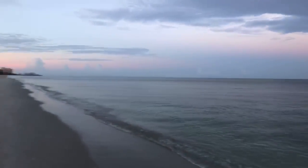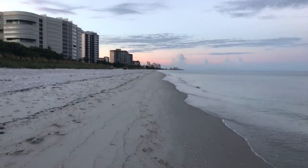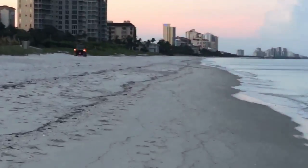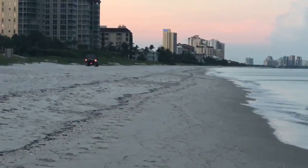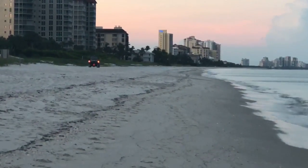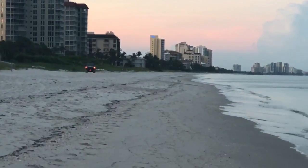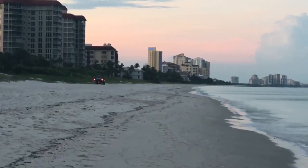Behind me is the Collier County Beach Patrol making their rounds. I don't know if you can see their little buggy there. You can see the taillights. Checking the sea turtle nests. I'm pretty sure it's Collier County. They got a lot of beach to cover.